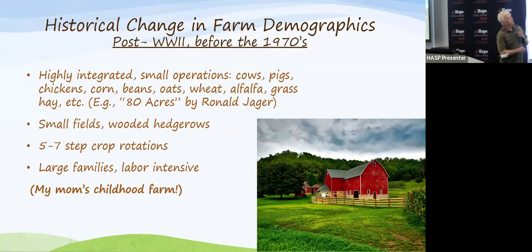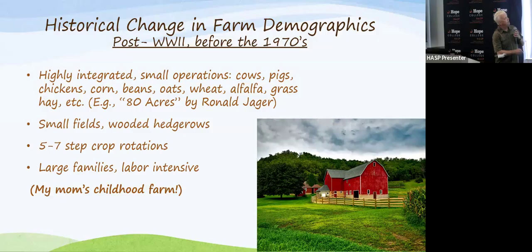They were small fields, wooded hedgerows, 5 to 7 crop rotations. So talking about Leviticus crop rotation, they were doing it. They were doing 5 to 7 crop rotations where one of those rotations was alfalfa, and an alfalfa stand would stay in place for like 3 years. So every 10 years, with the exception of the 3 years of alfalfa, it was a different crop. Large families, labor intensive.